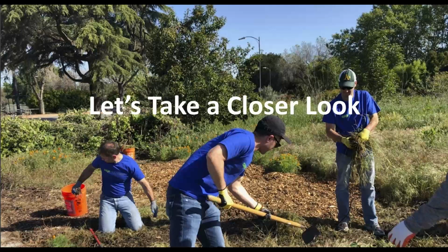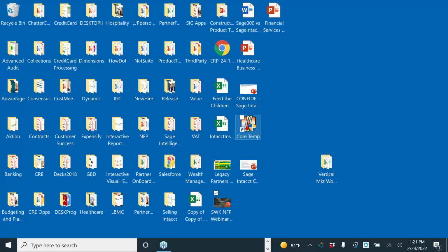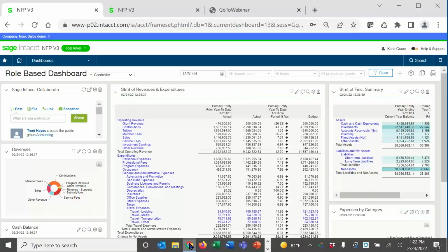And we're going to take a closer look at the product now so that we can look at how nonprofits are using Sage Intacct. And Linda, I'm going to hand over control to you so you can show us the product. All right, that sounds like a plan. So Courtney, if you could just verify that you can see my screen, okay? Yes, looks great. Okay, well, perfect.